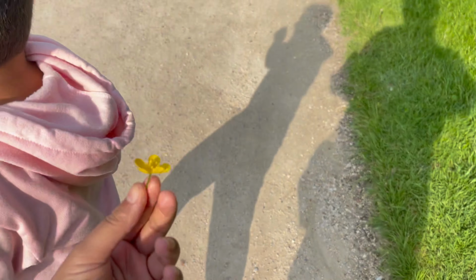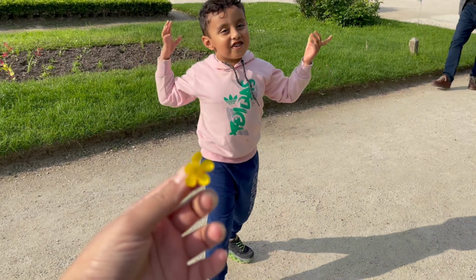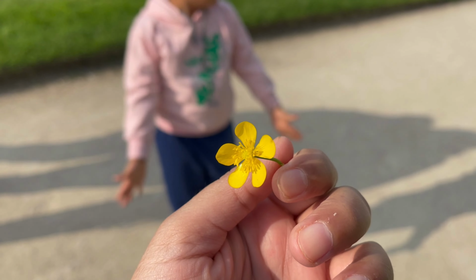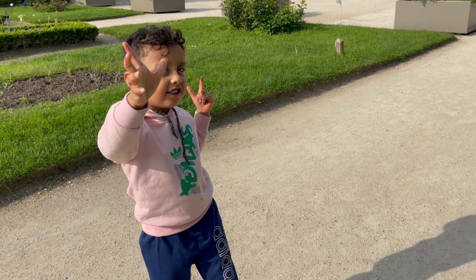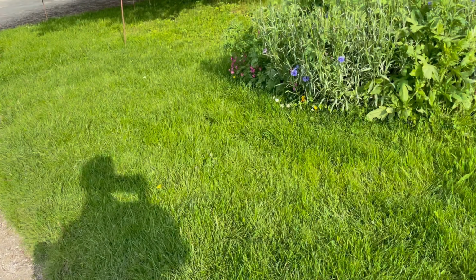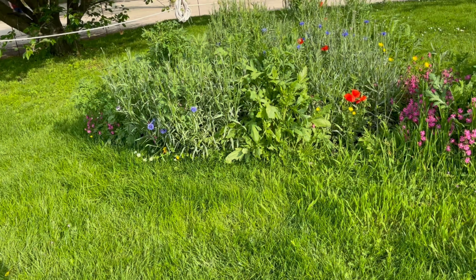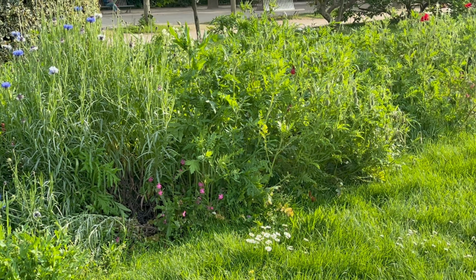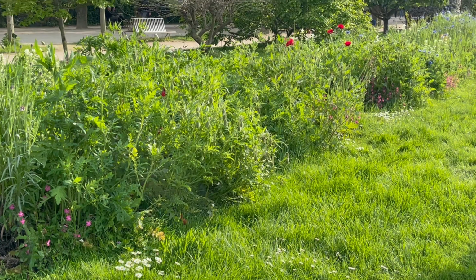And this beautiful flower on Mother's Day, Avi. I gave you two. You gave me two flowers, and this flower is so beautiful. Thank you. Three flowers you gave me. Yes. This is so beautiful. We are seeing this flora here at Paris, and it's really beautiful.